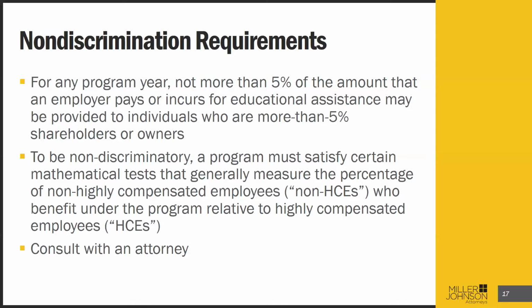There are non-discrimination requirements applicable to Section 127 plans. For any program year, not more than 5% of the amount may be provided to individuals who are more than 5% shareholders or owners. And in order to be non-discriminatory, the program needs to satisfy certain tests regarding how many non-highly compensated employees benefit under the program versus highly compensated employees. If an employer is concerned that too many highly compensated employees may be participating, that's when you would want to consult with an attorney to see if this test is met.